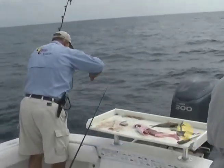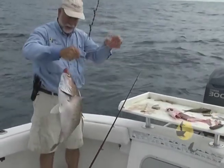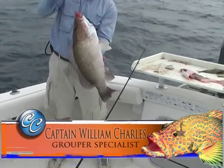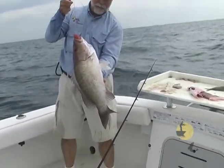What you got back there, Captain Bill? You're not going to believe this. You got my line? You're not going to believe this, buddy. Man, that is sweet. That is one nice mangrove. That is a mangrove snapper and a half, isn't it? Look at the size of that mangrove snapper. I'll tell you what. Out in 85 foot off Sebastian Inlet. Actually, that hit a pig fish.